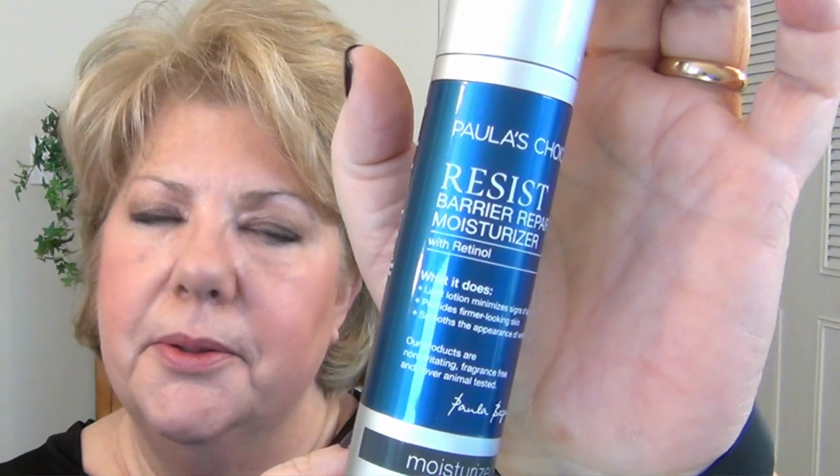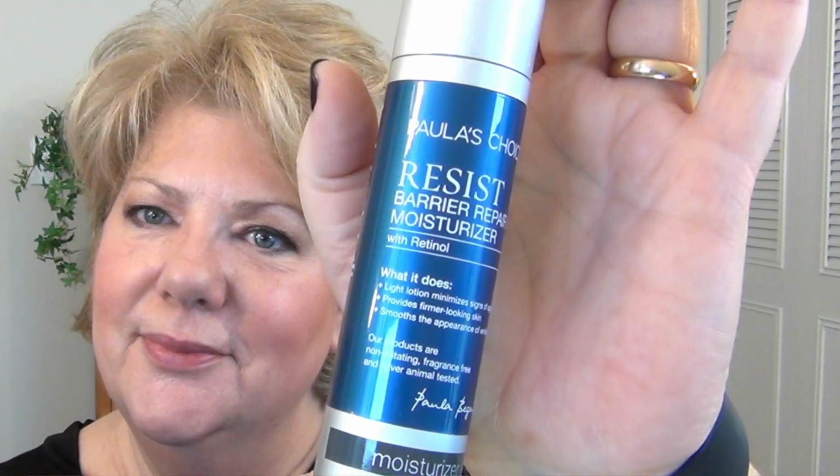I love this. The other moisturizer that I've used a ton of over the years is the Resist Barrier Repair Moisturizer with retinol. I love this moisturizer a lot. It is a really good basic moisturizer. It's not too heavy, it's not too light, it soaks into the skin beautifully, it works well under makeup if you want to use it under makeup. I like to use it at night because it absorbs pretty much completely into the skin so you don't get stuck to the pillowcase, which I hate.